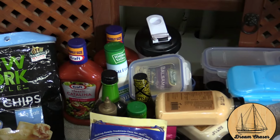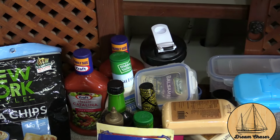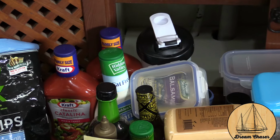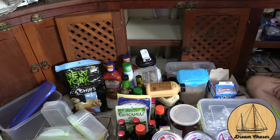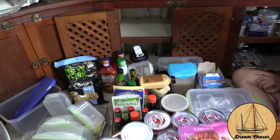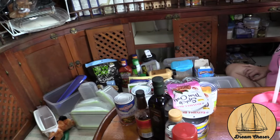We're trying to come up with a system where we have 2 of everything, so when one runs out, we then mark in the list that it's time to get another one, and we have a place for it. Right now we're trying to determine homes for everything, hopefully to avoid buying so much of some of this stuff. And it's only because of bad planning that we do it.